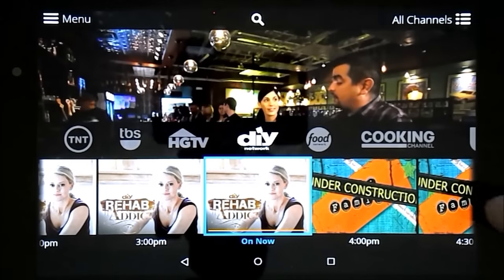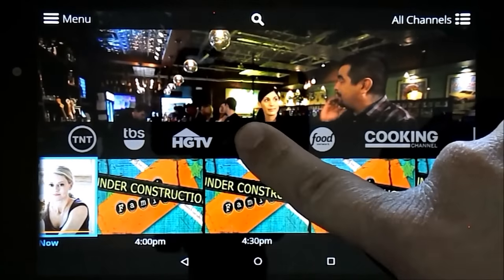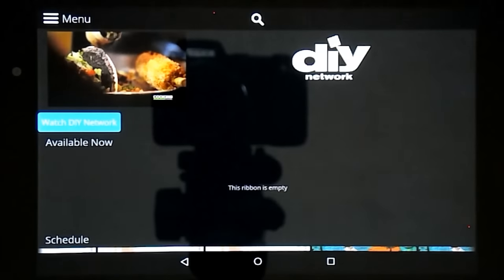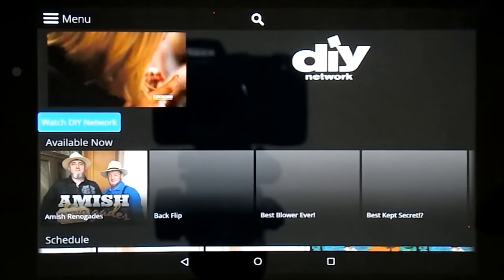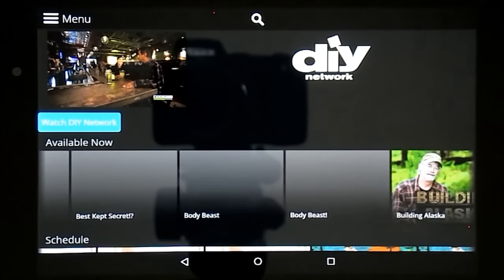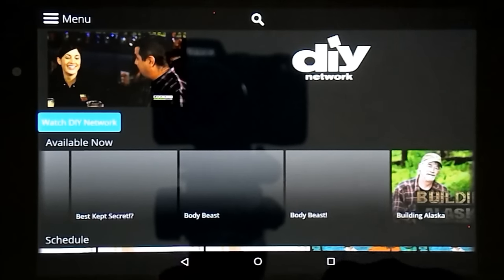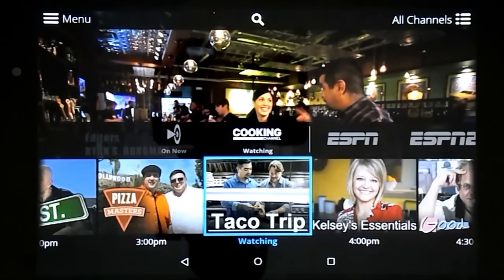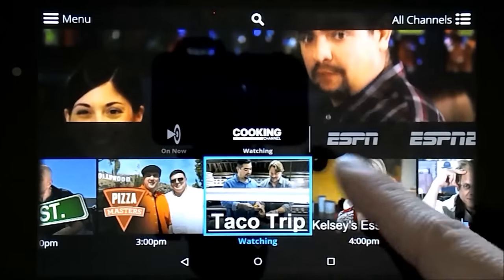Clicking on it once will bring up the menu. Holding it down, without sliding your finger around, will launch the actual channel's on-demand menu and allow you to play different shows. Of course, if you ever want to go back, you just tap the back button on your tablet or phone. Works exactly the same.